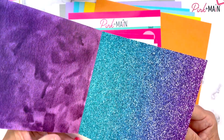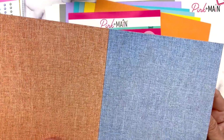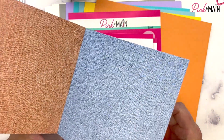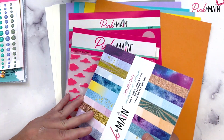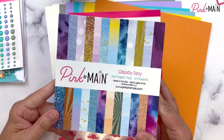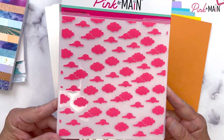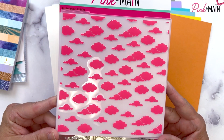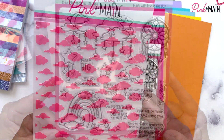These are really pretty. And some more linen look. That gives a nice subtle background. I really like those. And then we're back to the beginning. So there's 24 different patterns, 24 sheets, but they're double-sided, so you get 2 of each pattern. We've got a new 6x6 embossing folder for you. Look at the clouds on that one. This one's fun. This is going to create some great backgrounds with clouds.